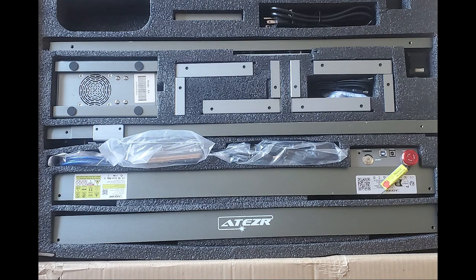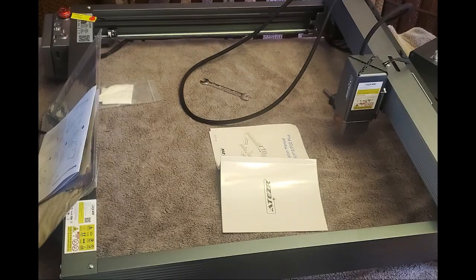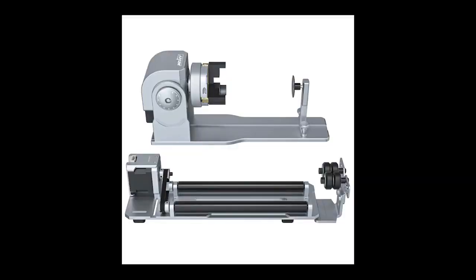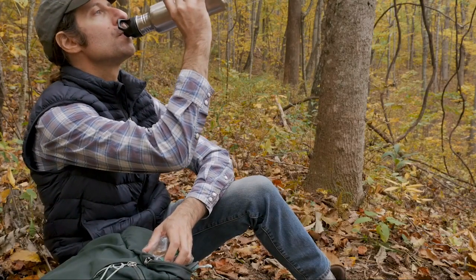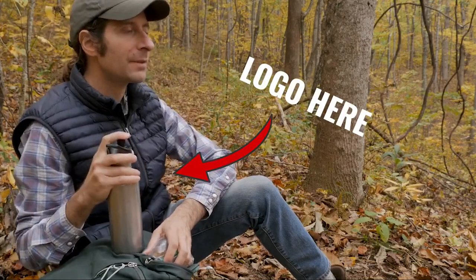This is Atezr's P20 Plus, and it arrives perfectly packaged with everything ready to go. It seems intimidating, but honestly, the directions are pretty straightforward and you can get it put together in about 30 minutes or less. Now, if you're interested in engraving on anything that's curved, such as a water bottle, they do make a separate attachment that you can buy separately that mounts right in the Atezr and links up to it. Likely we'll end up getting one down the road so that we can engrave water bottles and other such items for selling in our Christmas tree gift shop.